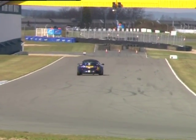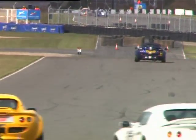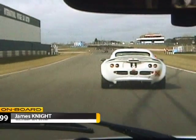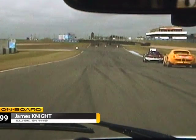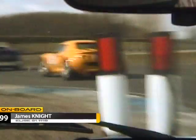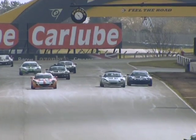A nice neat job coming through the Craner Curves there, in down to the chicane as we're getting into the latter part of the race, starting to overlap between starting points. James Knight down the inside. Sounds like he's just locked the rears up. Hargrave in the car, stop contact. Well, it was looking promising up to the point that other car turned in.